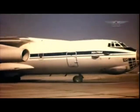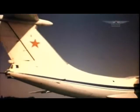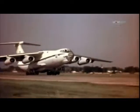Later on, more improved modifications, Il-76M and Il-76D appeared. Modernization increased the aircraft payload capacity from 33 to 50 tons. Around 300 aircraft of this type were commissioned to MTA.